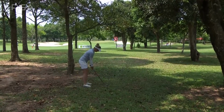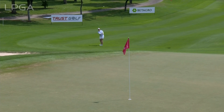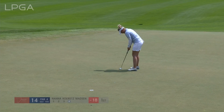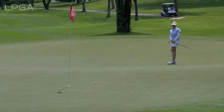Oh, the foliage is fraught with danger here. It's gonna work out okay. Nikki Hansen, Nanna Madsen's partner and caddy. This is tough. Yeah, just needed a slightly. That is a world class. It's gonna move from her left to right. Yeah, putting up and over the steeper side of that slope. And doing a very nice job judging the pace.